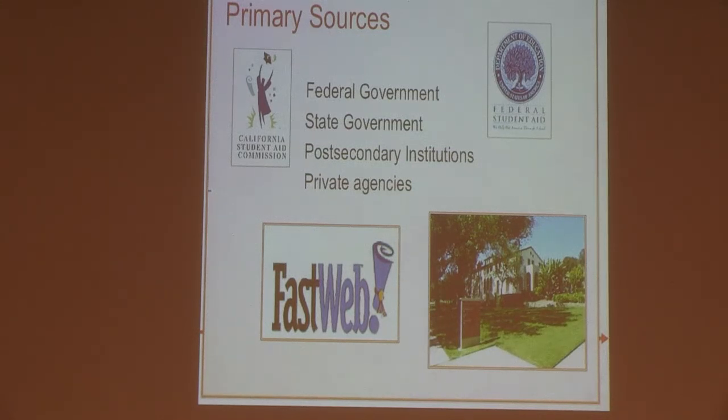And private agencies, so that happens, either from a church, a Rotary Club, a Coca-Cola scholarship. There's all sorts of scholarships, and these are private, what we call outside scholarships, and we'll be talking a little bit about that further down the line.